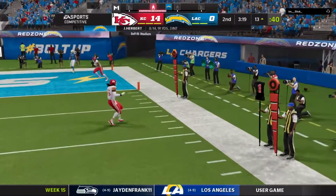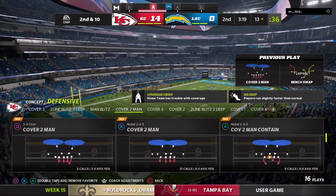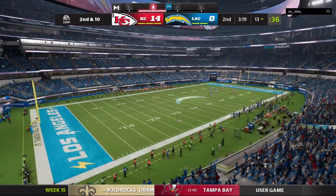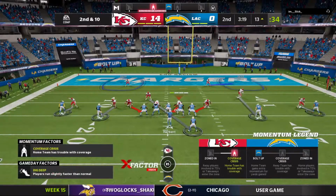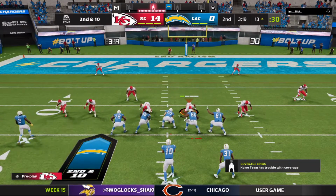And he'll just get rid of it. To this point, I've been impressed with the work defensively. They have not allowed a lot of receivers to run free. And there's another example, another incompletion. So after the incompletion on 1st, now 2nd and 10.